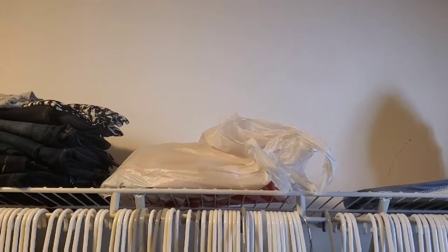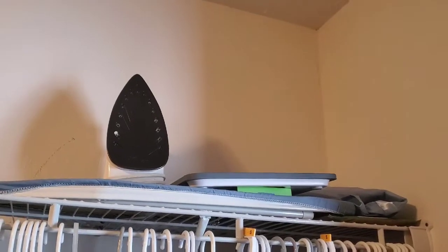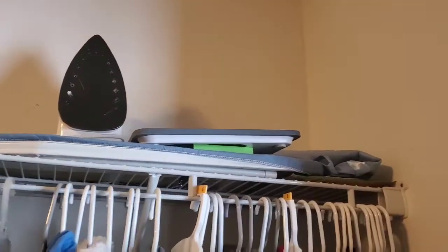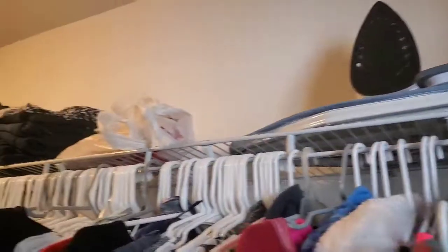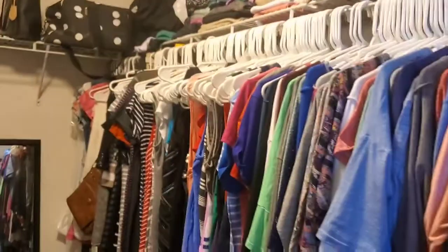Another bag of random stuff I found on clearance. My ironing board that I rarely use, a scale I bought that I don't like because it makes you weigh more than you do. So I just need to sell that or something. It's like 2 pounds off or something. I don't know. Not bad. And then I just have too much.